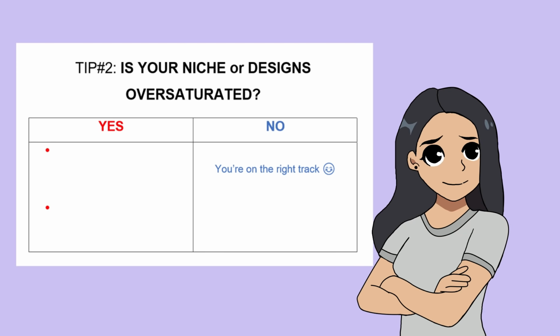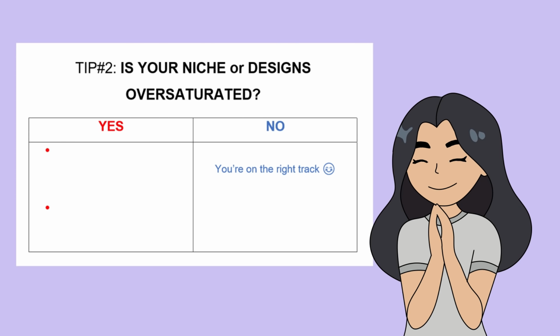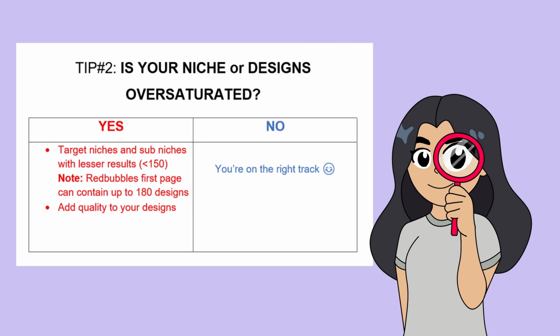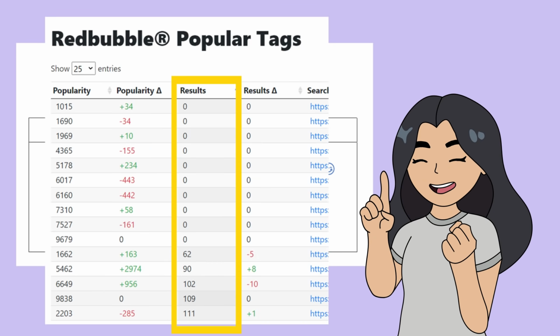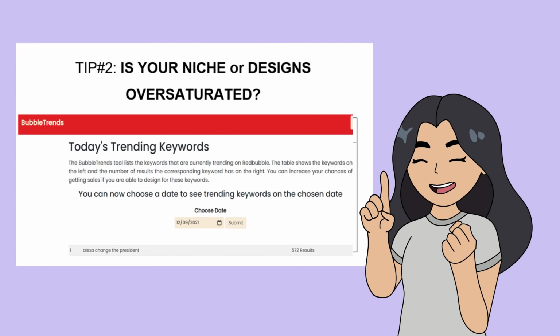I still agree that no matter how random the niches or trends are, in time they will eventually still be oversaturated. But if your answer to this question is yes, here are some solutions you can do on your Redbubble shop. You should target niches and sub-niches that have fewer results, specifically less than 200 or even better, less than 150 results. And you can know this by using the Redbubble Popular Tags tool or using Bubble Trends.